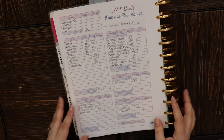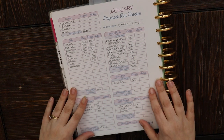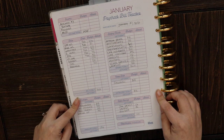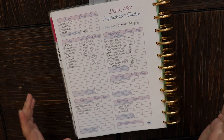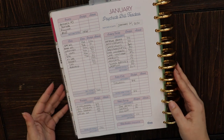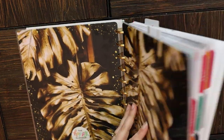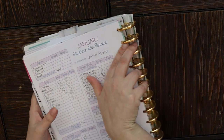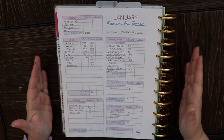I am in my Budget by Paycheck workbook from the Budget Mom. I have the printable version. I just print out the pages that I need. I use my arc punch to punch them and put them right into my Happy Planner. This is the big Happy Planner. This is the one I'm using with this cover. I have the expandable rings, and that is how I keep my budget workbook all together.